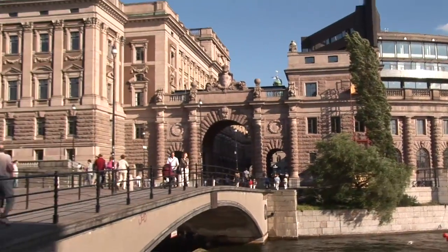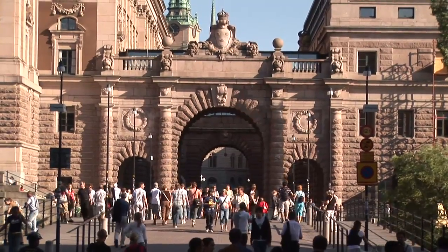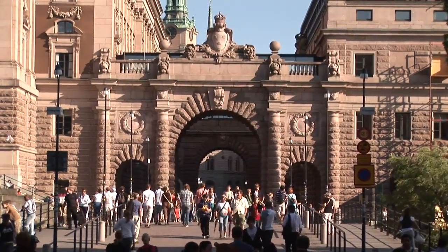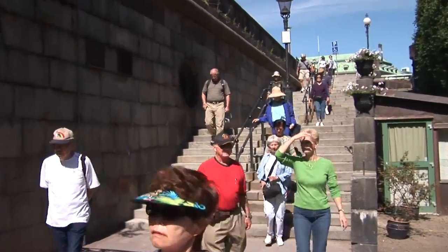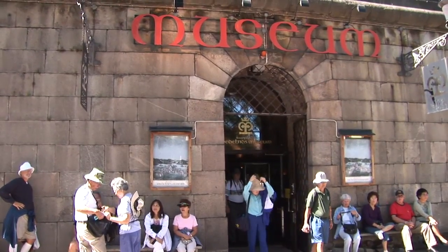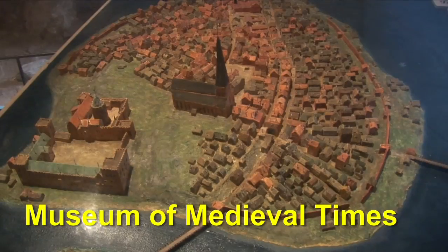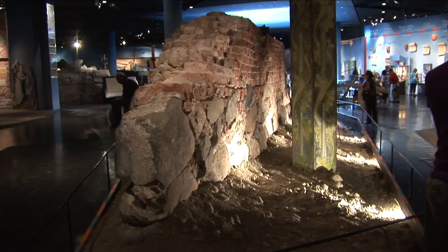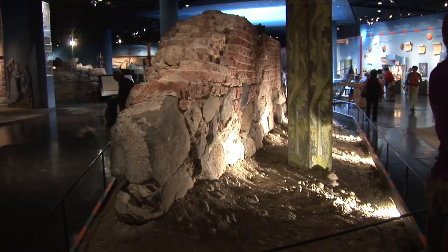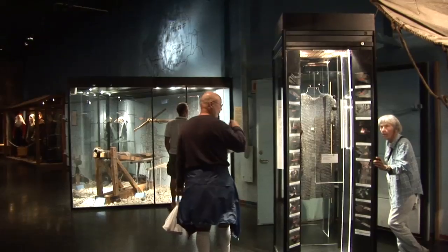Just before arriving in Gamla Stan, you'll pass over a canal and through a couple of triumphal arches at the back of the Parliament, where you could take a brief detour if you want another glimpse back into the past. The Museum of Medieval Times underneath the Parliament recreates the atmosphere of old Stockholm, including a section of the city wall in its original location, and many artifacts from the Viking days.